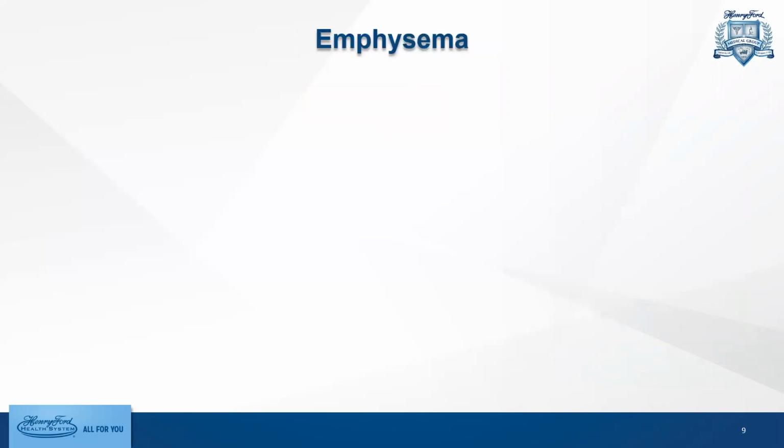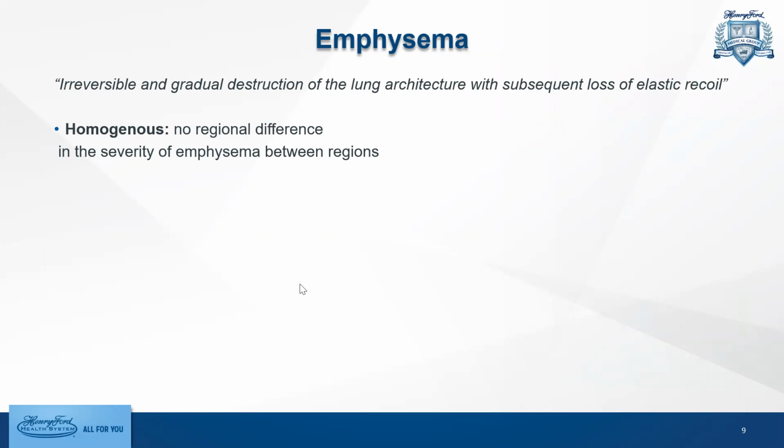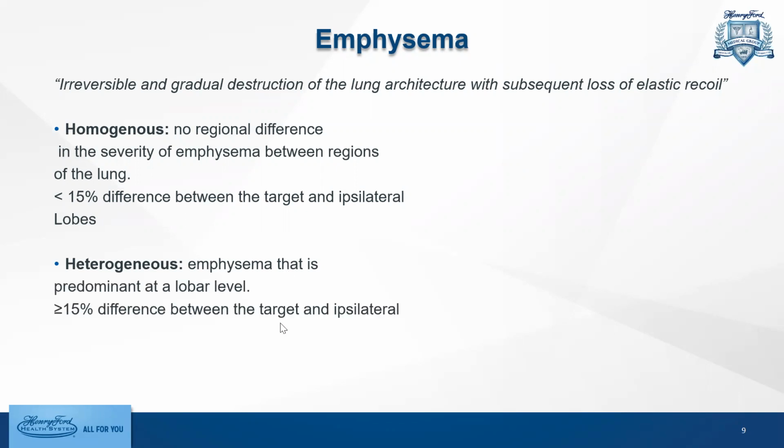Okay, so what is emphysema? You guys know. It's an irreversible and gradual destruction of the lung architecture with subsequent loss of elastic recoil. So your lung is going to be super compliant; you just inflate it with air and it remains inflated. Emphysema is a really well recognized phenotype of COPD. It can be homogeneous, meaning that there is no regional difference in the severity between regions of the lung. Usually for the purpose of studies that were done for valves, it's less than 15% difference between the target and ipsilateral lobes. You have heterogeneous emphysema that is predominant at a lower level, and there's a significant difference between two lobes in terms of destruction.